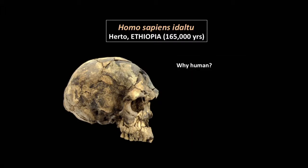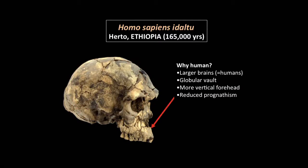And so the question is, well, why are we calling this a human? There are a series of criteria that we can examine: the brain size, the shape, the globular vault of the neurocranium. We can look at the forehead. We can also identify the facial shape and some details of the face, something called a canine fossa. And these are signatures of modern humans.